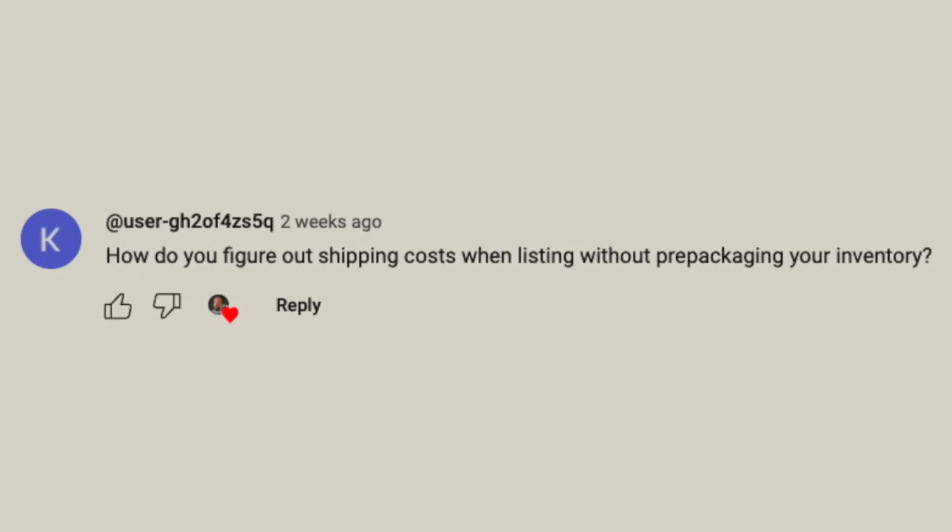All right, how do you figure out shipping costs when listing without prepackaging your inventory? So another good question. Some people prepackage their inventory, so they buy something and they list it and they put it in the box right away so they know how much to charge for shipping. And you can certainly do that, but it does add a lot of extra time to the listing process. And the more time it takes to list something, the less you're going to be able to list. And eBay is all about listing. And so I personally do not prepackage anything before I list it. I just package it when it sells.